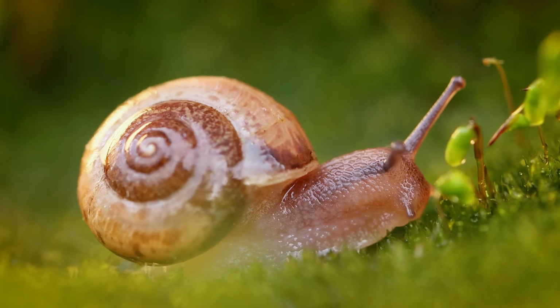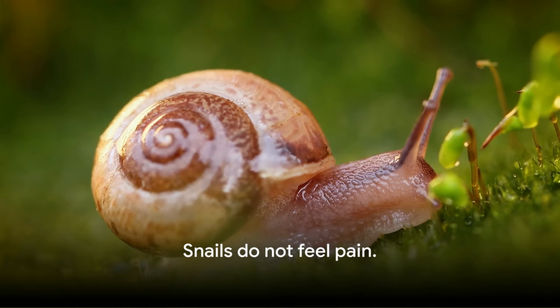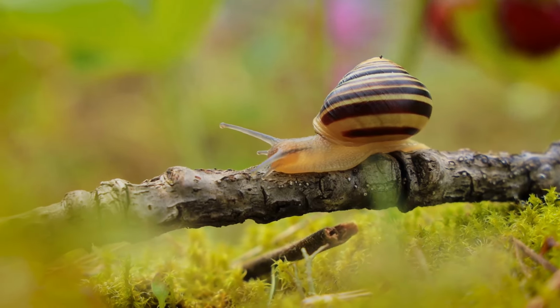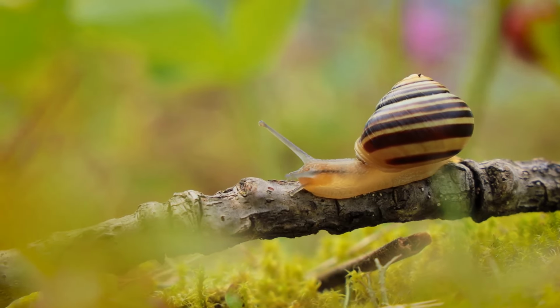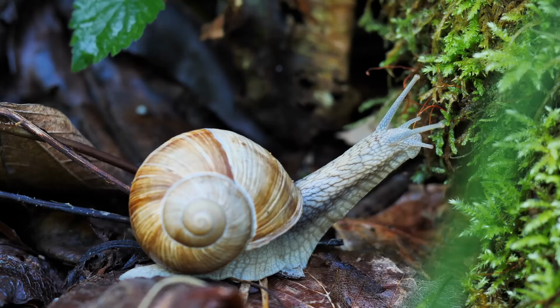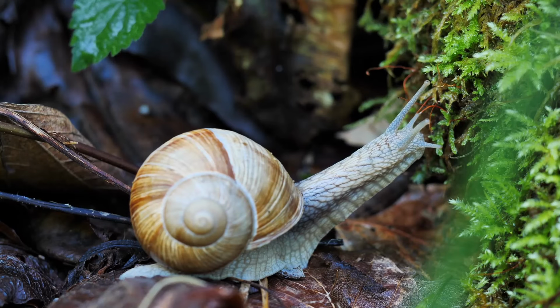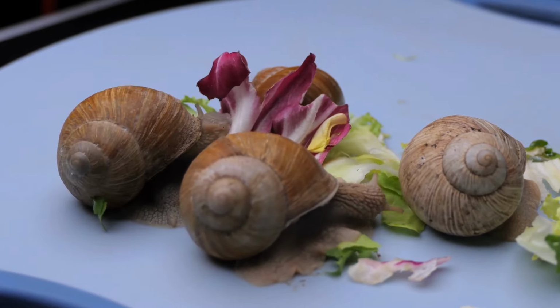Another cool fact about snails is that they do not feel pain. Yes, you heard that right. Snails are devoid of the sensation of pain. This is because they lack the necessary physical structures in their nervous system to process such sensations. And if you're worried about a snail with a cracked shell, don't be. Snails are capable of repairing minor cracks or damages to their shells over time. However, if the shell is shattered entirely, that's a different story.